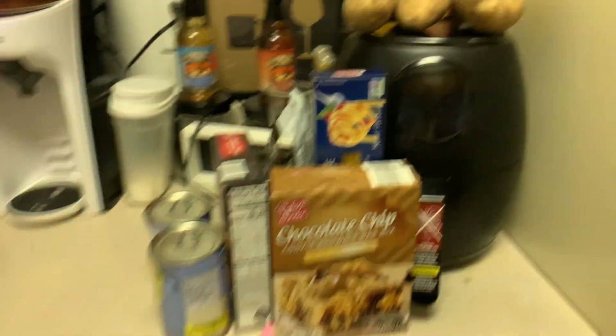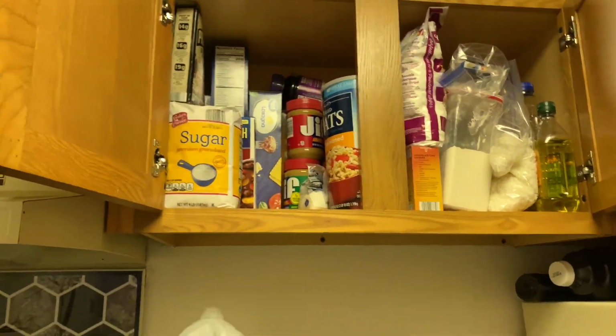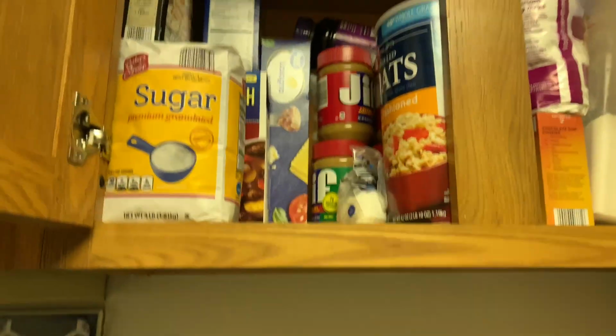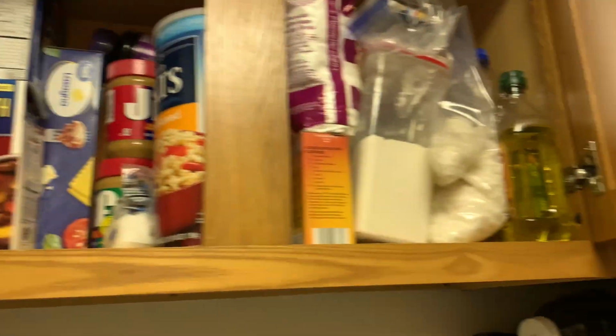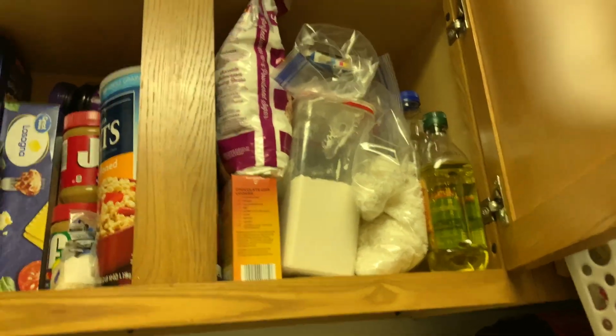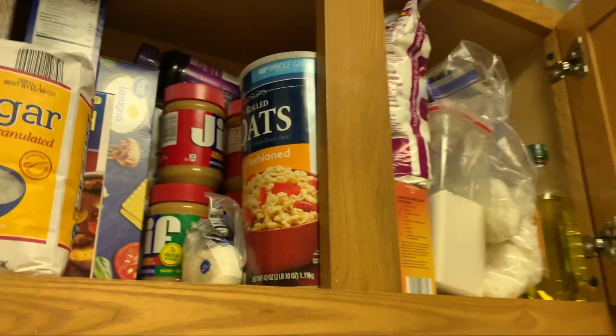This stuff is all gonna go into my pantry. This is the neatest you'll see in my pantry, okay? So I keep like sugar and all of my baking goods up here, extra spices and seasonings. I keep noodles and oats in the back. And then over here I have like powdered sugar and coconut flakes and oils, baking soda, baking powder. Pretty much everything that can fit in here is fit in here. You know what I mean?